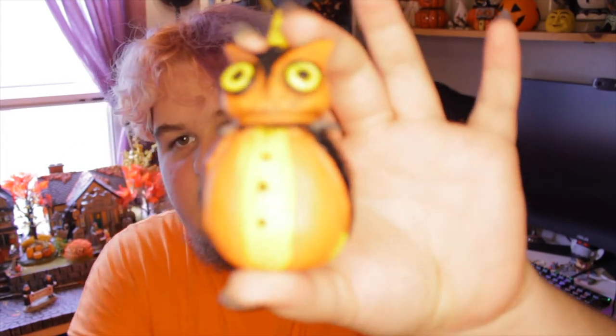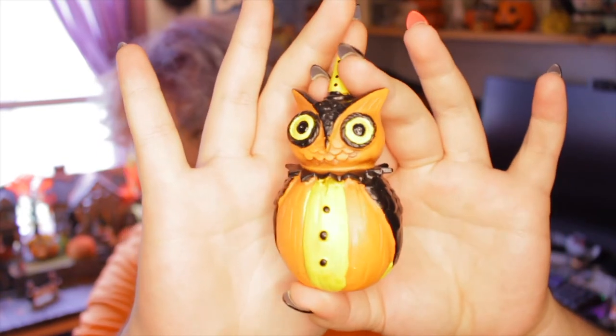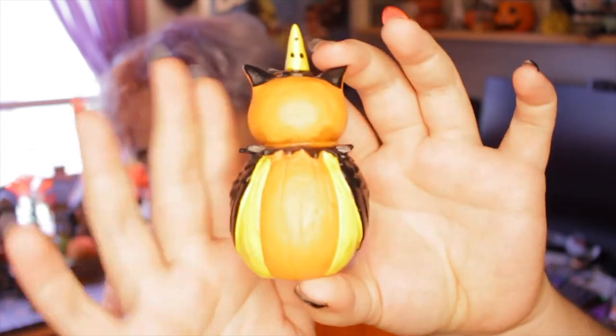Amazing little details as always. I just absolutely love her style. She is my all-time favorite artist. I absolutely love Joanna Parker, and everything she makes is just fabulous. Next thing I got is this little owl figurine that they also had, and he's kind of the same size as the spider one, but he is just a little owl with a pumpkin body. Super, super cute. Got little wings. So he's gonna look really great on my vintage shelf display this year.